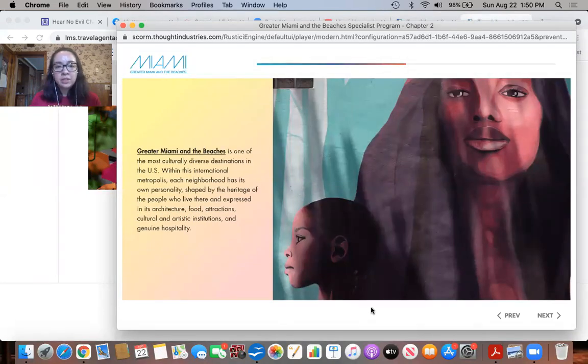Greater Miami and the beaches is one of the most culturally diverse destinations in the United States. Within this international metropolis, each neighborhood has its own personality, shaped by the heritage of the people who live there and expressed in its architecture, food, attractions, cultural and artistic institutions, and genuine hospitality.